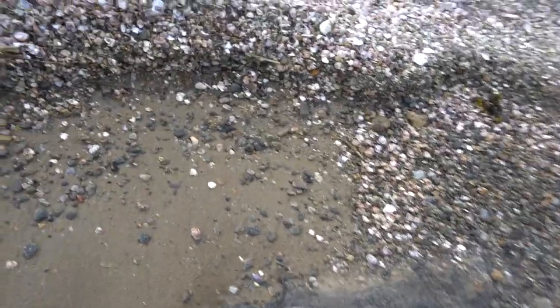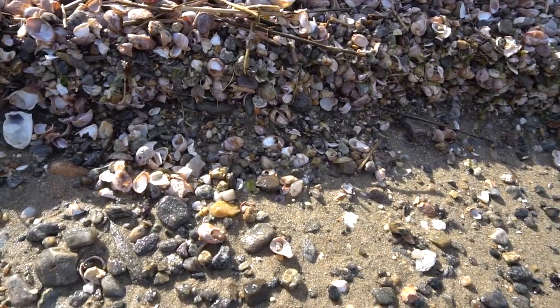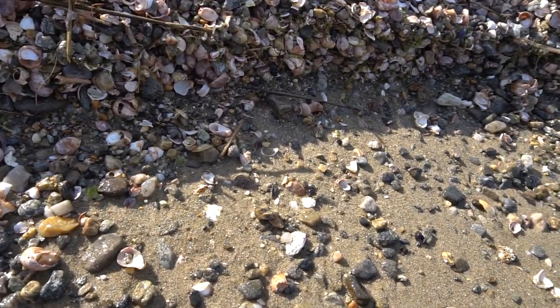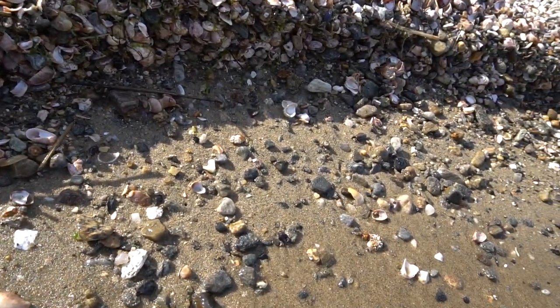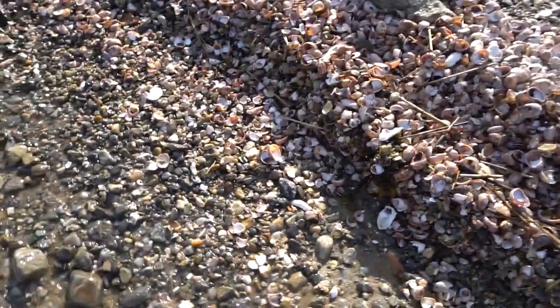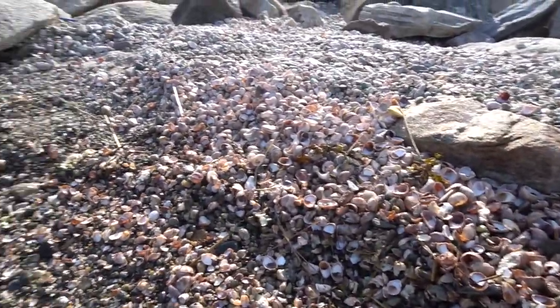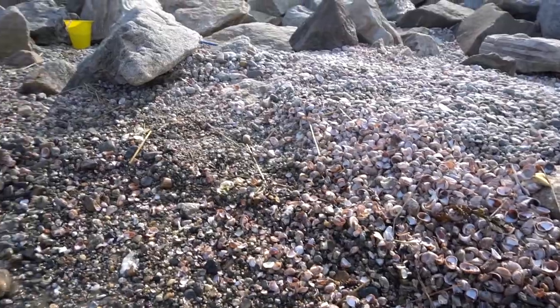So I forgot to actually say anything while I was recording these clips, but I started looking through this embankment of a ton of shells and seaweed, just basically a bunch of stuff that had washed up on the shore but stayed in this embankment. And I was having a really hard time looking through it because there's literally so many things, as you can see, so many shells, so many different plants and different things.